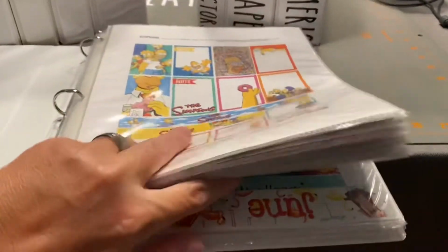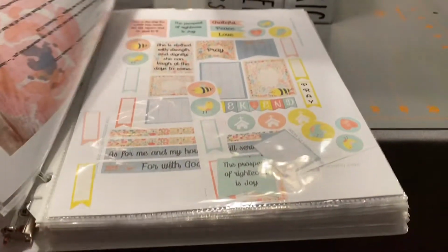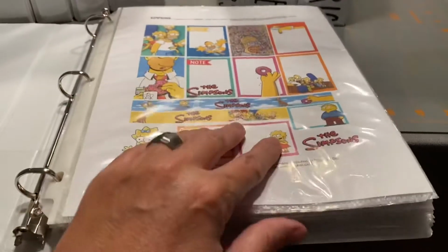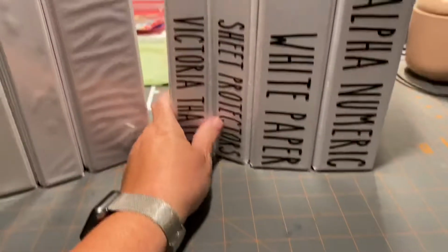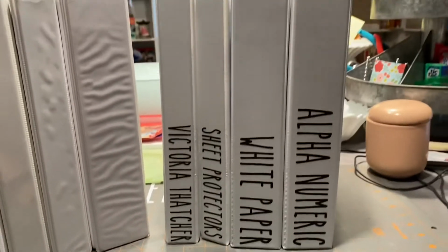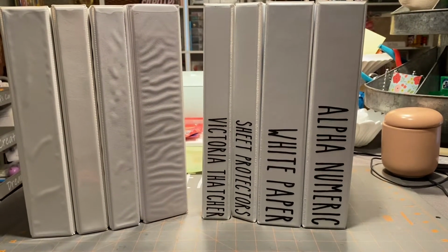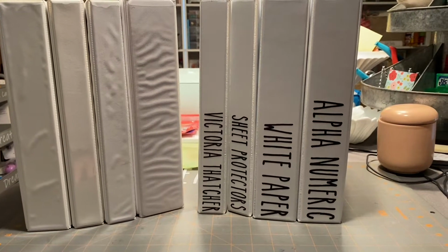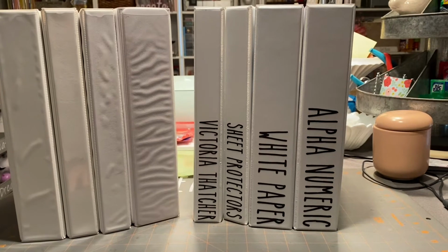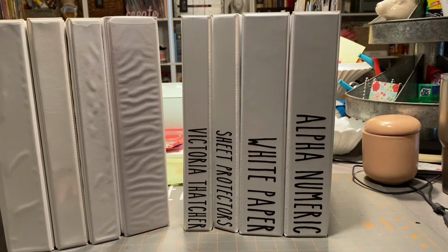She has since passed away, and that was very upsetting for a lot of people, but I still have a lot of her printables, and I wanted to keep them, and also just to be reminded of her and her kindness for all of us ladies in the planner community. So I have a Victoria Thatcher binder. I have a binder with sheet protectors in it, one with white paper, and then one with alphanumerics.